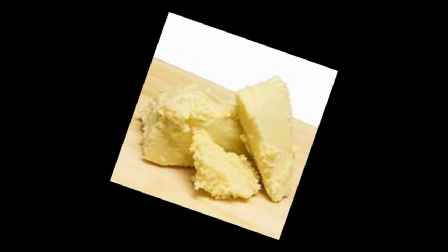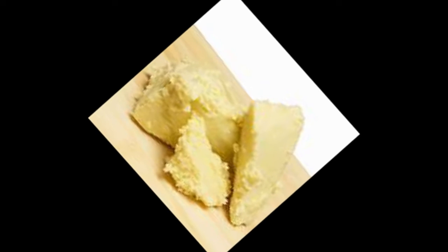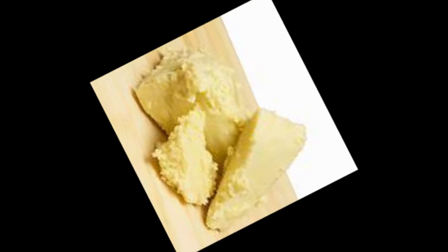Shea butter composition. Raw shea butter is rich in stearic and oleic acids and benefit-rich vitamin E and vitamin A. The oil from the fruit of the shea tree contains about 45 to 50% oleic acid, 30 to 41% stearic acid, 5 to 9% palmitic acid and 4 to 5% linoleic acid. The best shea butter is extracted using cold-pressed methods without added chemicals or preservatives.